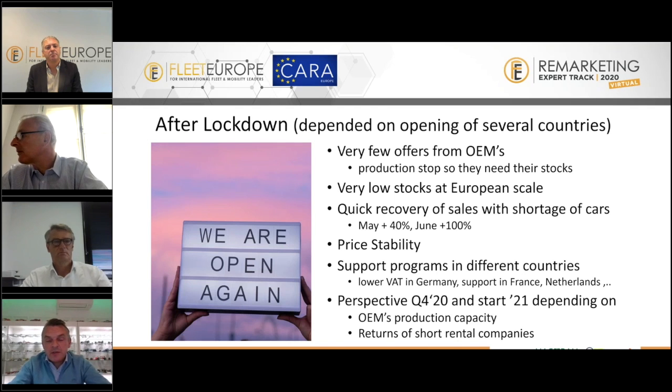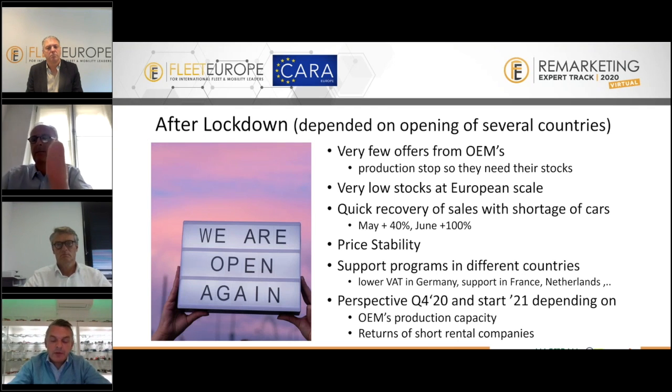We still see today, it depends of course on the region, but on the whole we can say that diesel is in a revival. I think that's because lots of private customers are now buying a car and they want to cover longer distances. So diesel is moving up again. What remains key is the availability. They don't want to wait for a car, they want it tomorrow. And another trend that we see is automatic gearbox.